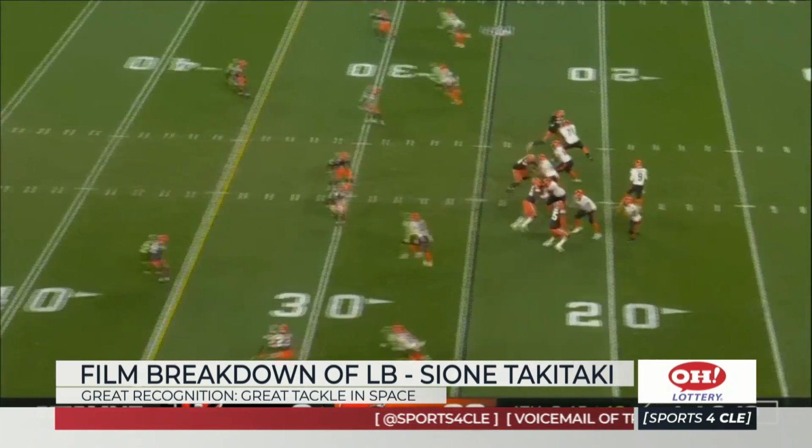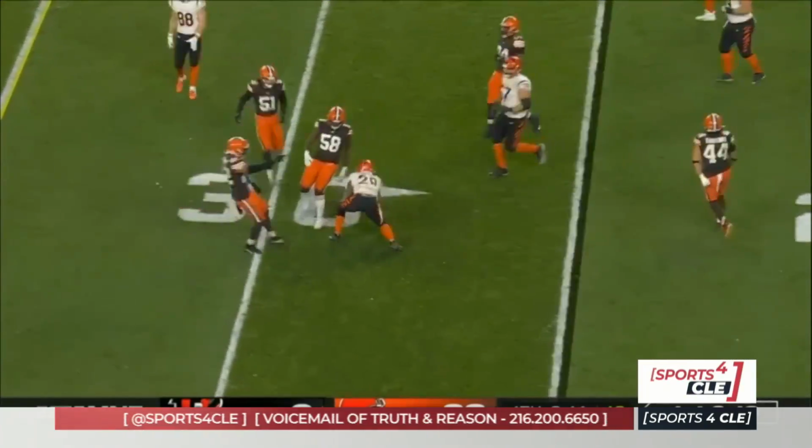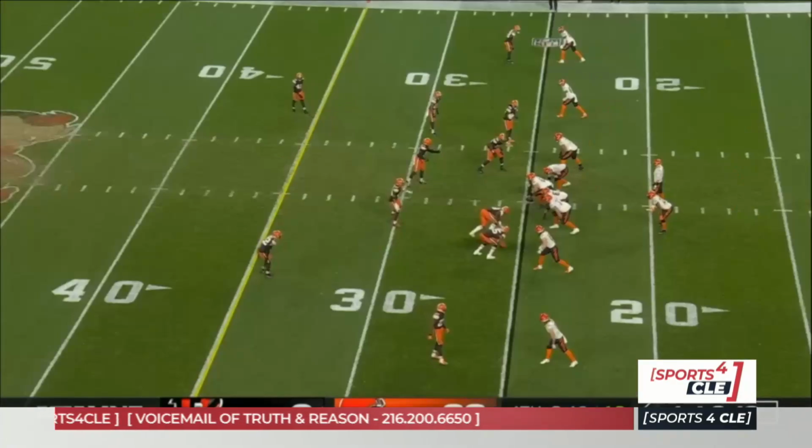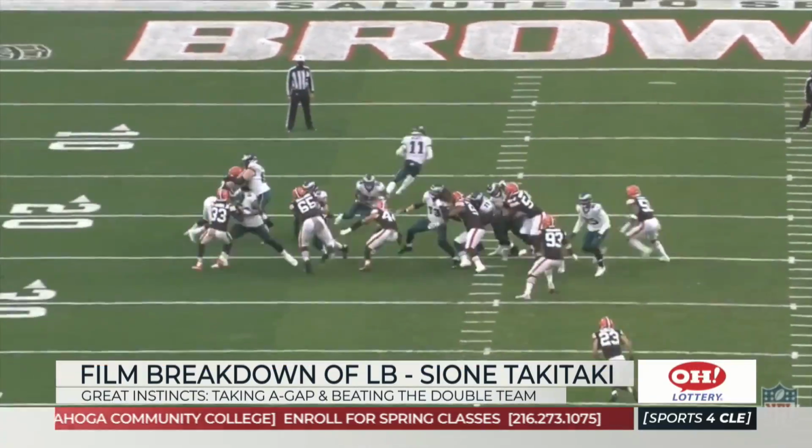Yeah, and as you look at that, there's nobody there. If he doesn't make that tackle, that's another 5, 6, 8 yards. So, again, recognition. You talk about him being instinctual. This next thing that we're going to show a clip of are some of those instincts. So take us through what you see coaching-wise from his instincts here.